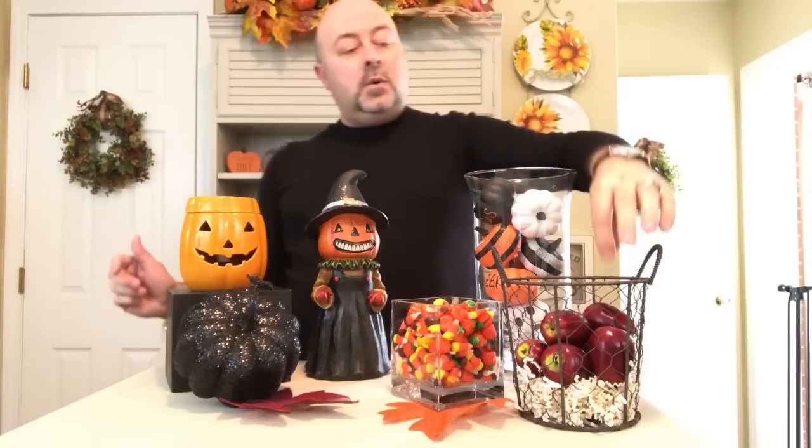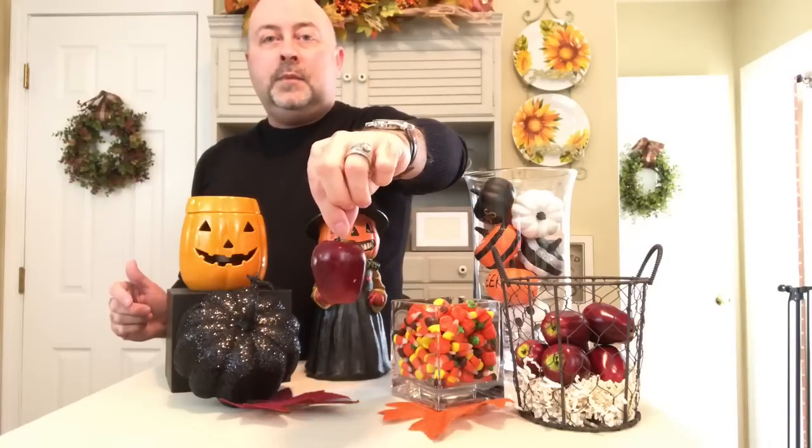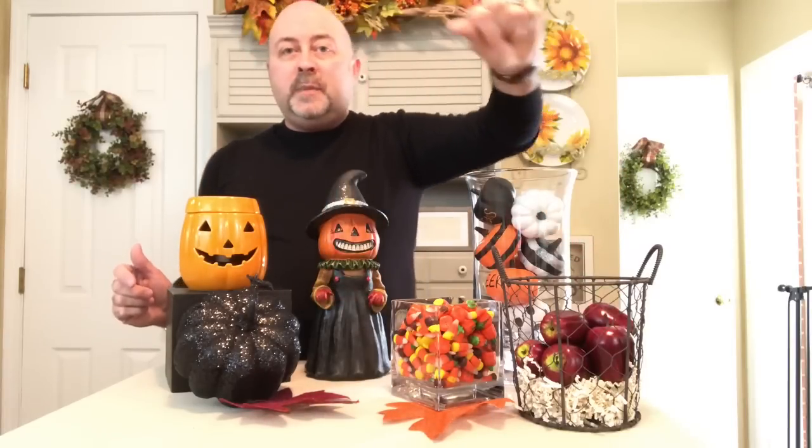I got the Harvest Crisp apples at a store called Here Today, and it was $1.99 for 12 of them. They have a lot of the artificial fruit. And so the little dwarf apples, here's what they look like. They're just really cute, and they're just red Harvest Crisp apples, and I put them in that little basket, and the basket came from Walmart.